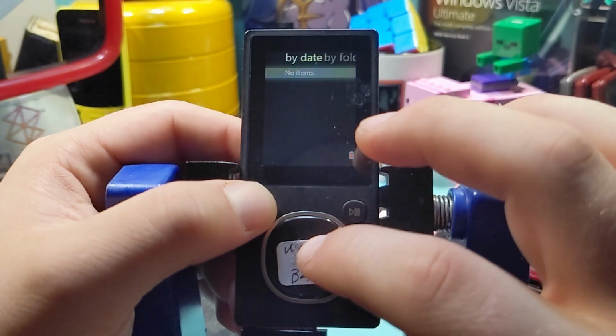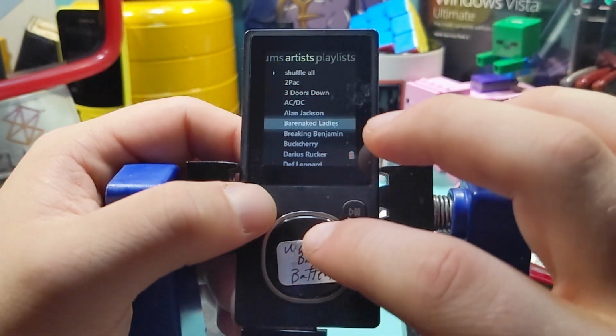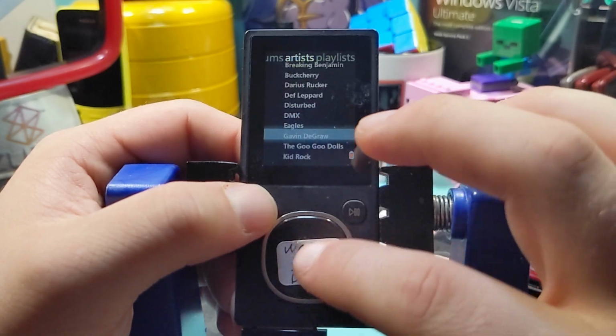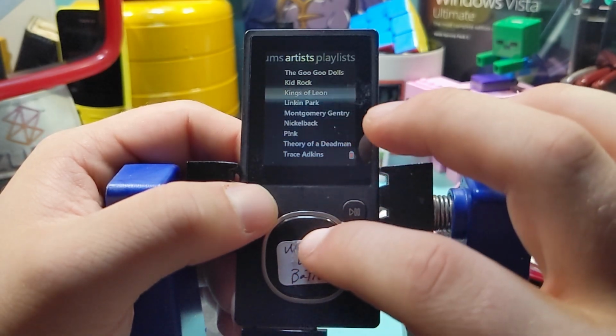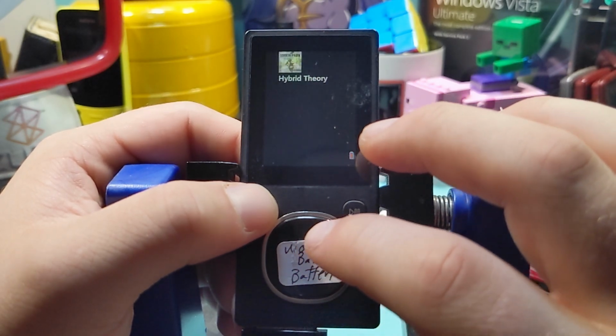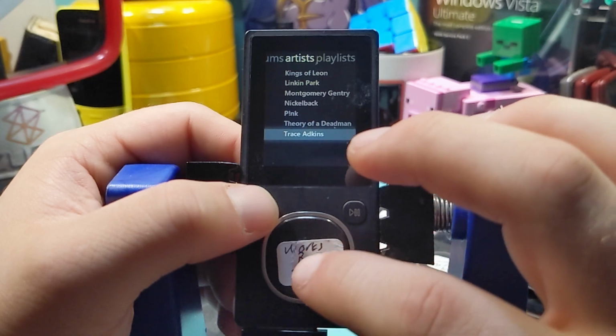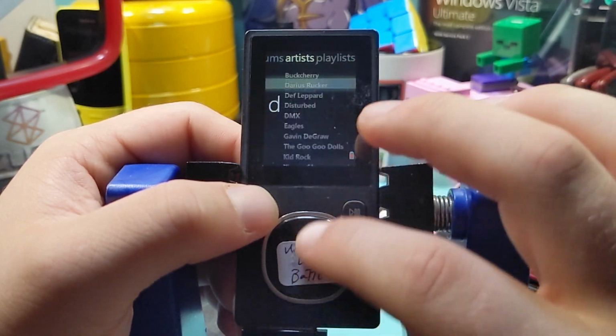Pictures. Nothing. Music. Tupac, 3 Doors Down, AC/DC, Breaking Benjamin, Def Leppard, Disturbed, Linkin Park. Oh yeah, second Linkin Park sighting. Barely anything from them though. Oh man. All right, and then that's it. There's not a whole lot of artists here this time.